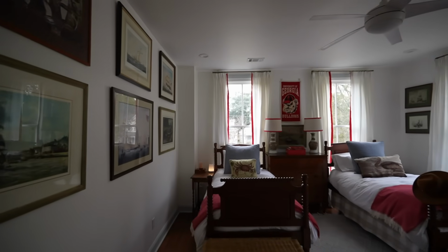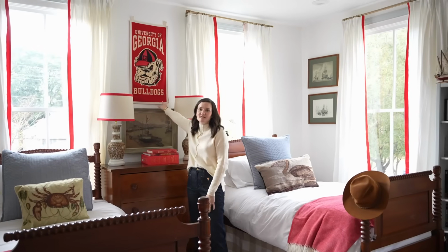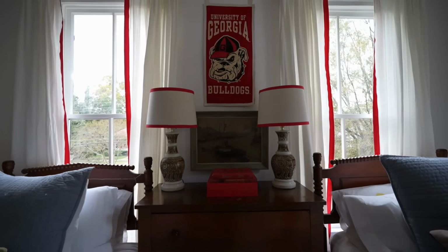So I love this. We're big Georgia fans. Really everyone in my family went to Georgia. And so this was in my brother's apartment, so it hangs here now. And I wanted to tie in that kind of pop of red.